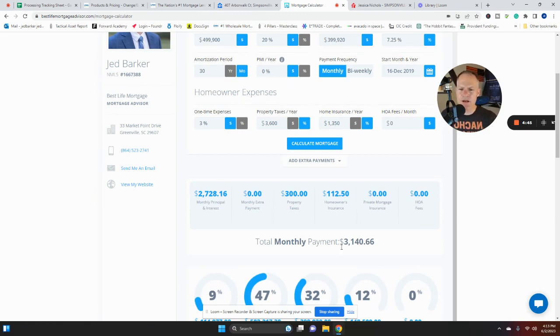So I hope this has been helpful for you. That product is called a no-income documented loan. There's other words for it, but it's essentially no ratio on income, because you don't have to show any income. No W-2s, no pay stubs, nothing, right? You qualify based on credit, assets, and reserves. That's it.